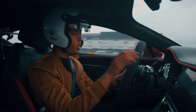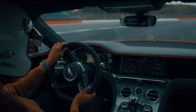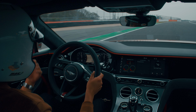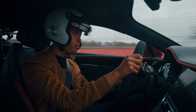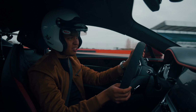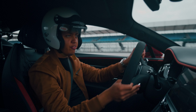The best way I can describe this is, and this is high praise, it feels like a Nissan GTR. Just feels so sure-footed. In fact, the mass sort of helps with the traction. But coming into these braking zones here, I mean, no way should a 2.2 ton car have a front end to stick through there. It's mighty impressive. Oh my word.